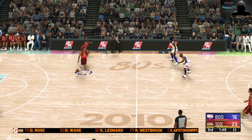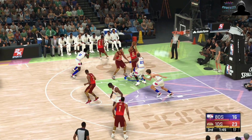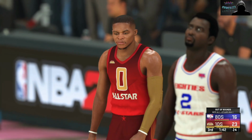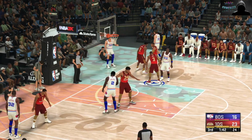And so it's Leonard with it. He'll bring it up for the 2010s team. 7-point game, the biggest lead in the game. And the ball out of play, the 80s team will inbound. This is what we talk about, valuing each possession, avoiding those kinds of mistakes.